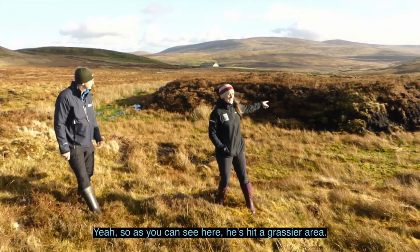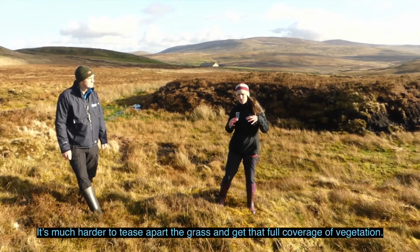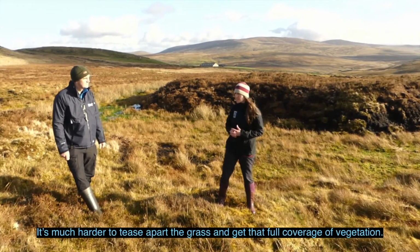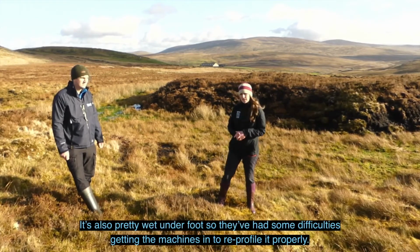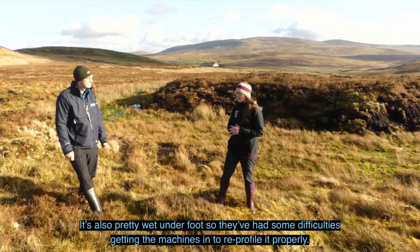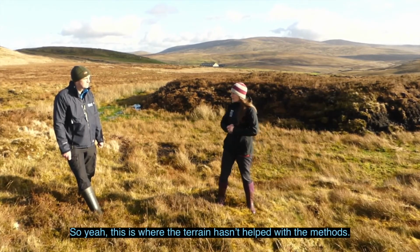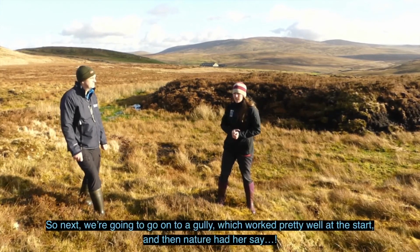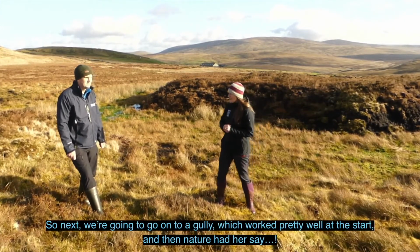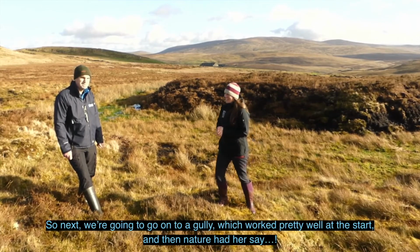Yeah, so you can see here he's hit a grassier area. It's much harder to tease apart the grass and get that full coverage of vegetation. It's also pretty wet underfoot here, so they've had some difficulties getting the machines in to reprofile it properly. So yeah, this is where the terrain hasn't helped with the methods. And next we're going to go on to a gully, which worked pretty well at the start, and then nature had her say, shall we say.